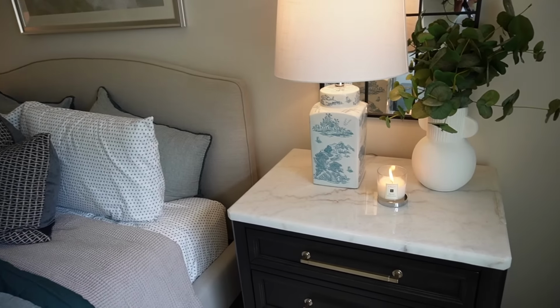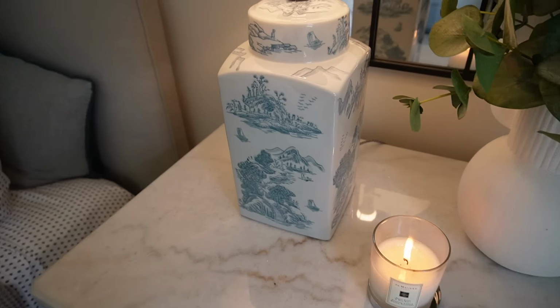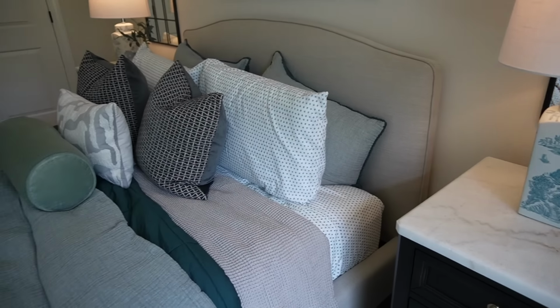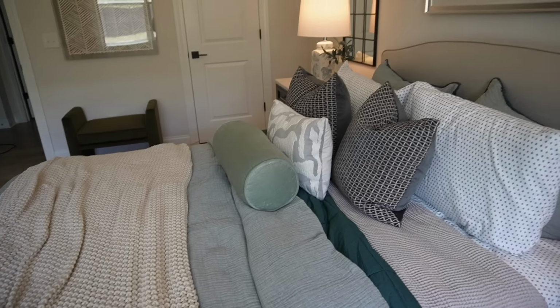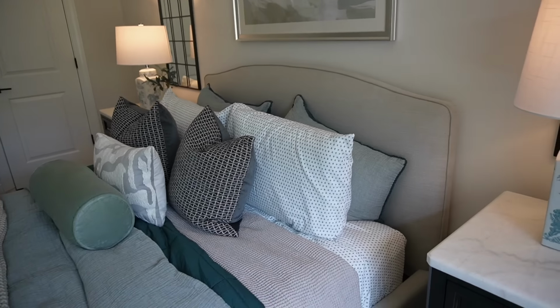I have these lamps over here, which have a really nice pattern design, kind of a landscaping design. You guys know I'm in my blue era, so a lot of the blue bedding over here complements the wall art, complements the lamps. Everything just kind of ties back in.